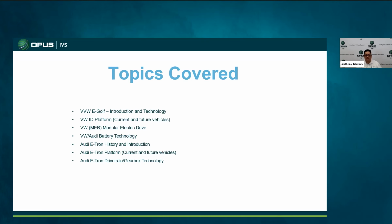The other thing we're going to be covering in this webinar is Volkswagen Audi battery technology. We're going to be talking about the batteries that they have used, the generation, and the direction that they will be going in, and also the plants that they have planned to come up with and the plans that they want to do for the future.